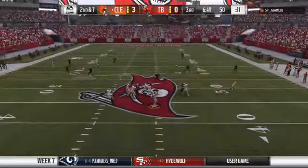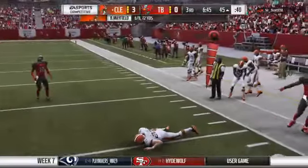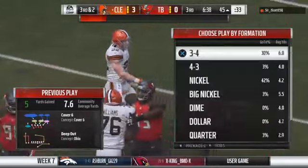From the midfield stripe, they'll look to throw. Out to the flat. It's complete to his running back, and he'll be brought down at the 45-yard line. It's a gain of 5 on the play, and that's going to bring up a 3rd down.